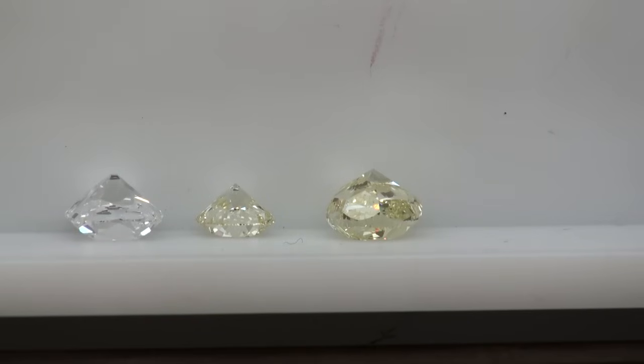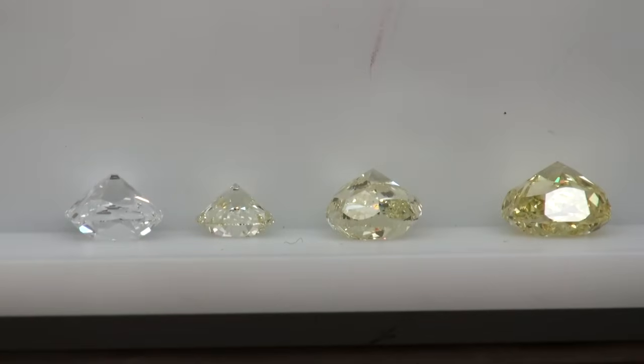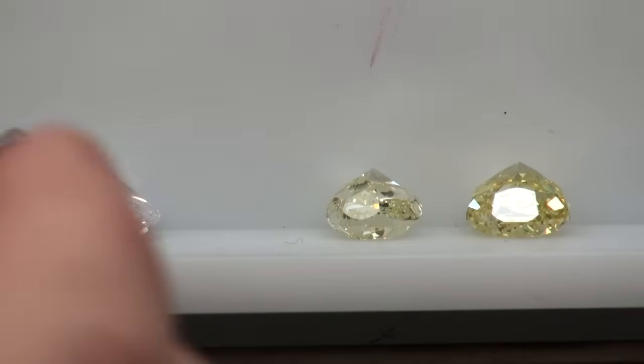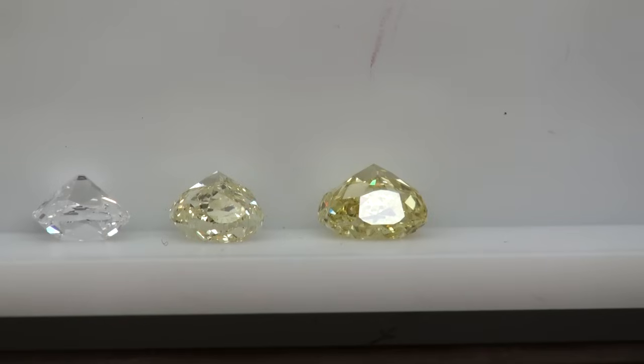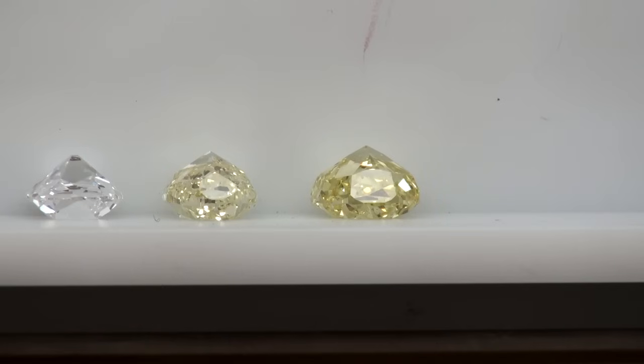Now, we're going to put alongside of it a fancy intense cushion. So we're jumping from fancy, we're going past fancy dark and up to fancy intense in this cushion. All right, I'm going to move this P out of the way for a second, just to make more room on the screen and show you the difference from colorless to fancy yellow to fancy intense. Now remember, there is a big price jump when you go from fancy to fancy intense. Okay. So we're getting a little bit of glare on that. But there you can see, right there.